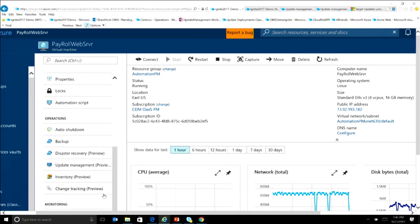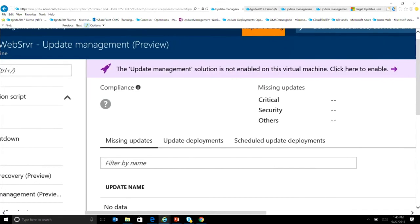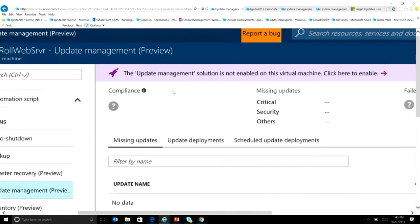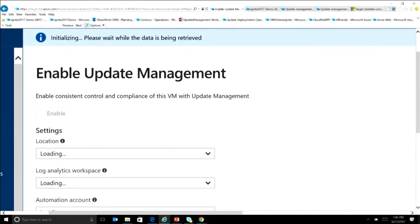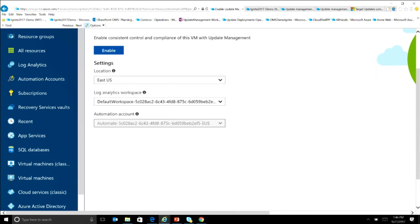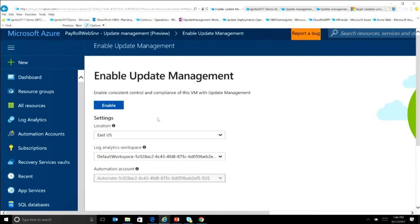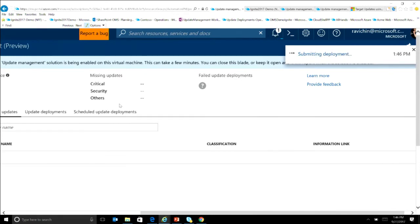If you go there, there's a new operations category we have. Underneath that, you can see update management as a native capability of an Azure VM. Now I'll click on that. You can see that it's not enabled on this VM, and there's a super complex job we have to do right now, clicking on enable. As I said, the update management service requires a workspace and an automation account. If you do not have one, we will create a default for you. But if you already have, we give you the flexibility of picking the ones you already have. And you have to do one more super complex job of clicking enable.